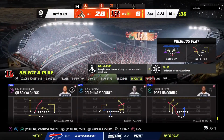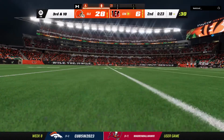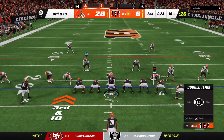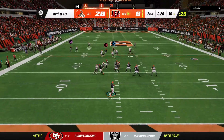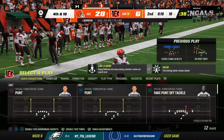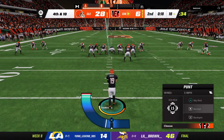Another throw on 2nd down, and this one incomplete as well. Well, so far on this drive, they've done some good work. They force incompletions on 1st and 2nd down, bring up 3rd and 10. That brings up the big question. Do they bring pressure, or do they play coverage on this down? Burrow going to fake to mix it and now look to throw. And that will be incomplete with the clock showing 18 seconds now to go. On fourth down, Matt Araiza sent on to punt.